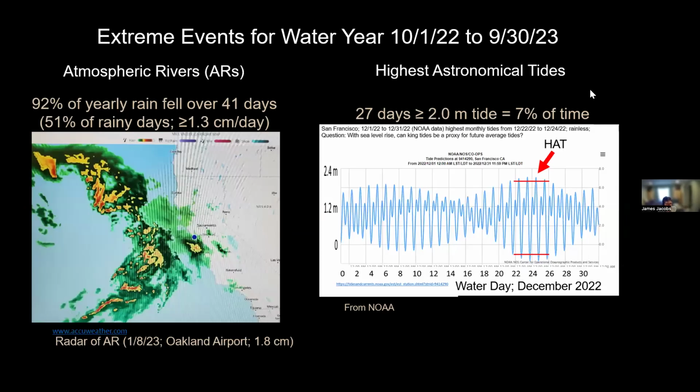Just to show you what an atmospheric river looks like on the left side, these are massive storms, typically coming out of the Pacific, and they're just massive. They come in and they may last several days like that. We had 41 days where there was rain over 1.3 centimeters per day. So that's quite a bit of rain, extreme rains. On the extreme tides, we had 27 days where the tides were over 2 meters. And you can see the highest astronomical tide, the HAT, is shown with the red lines.